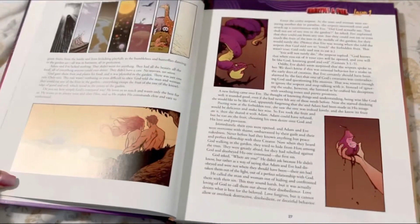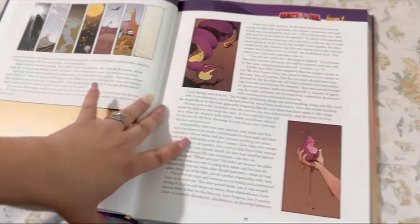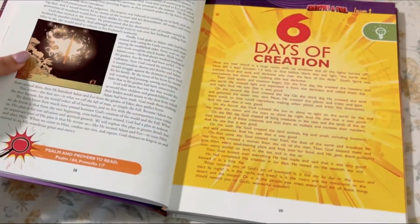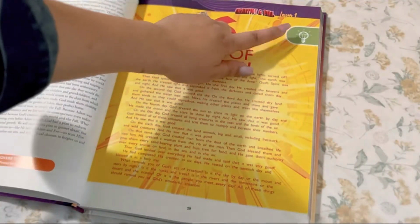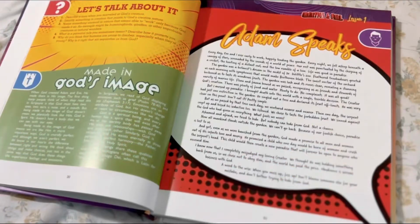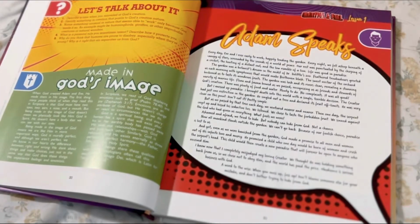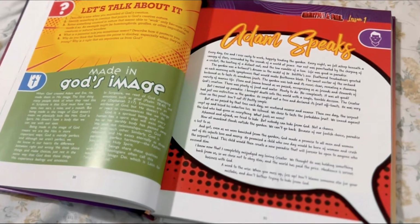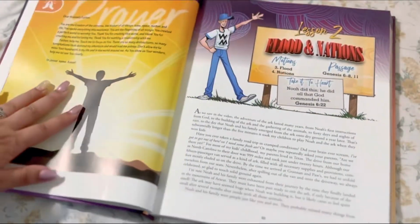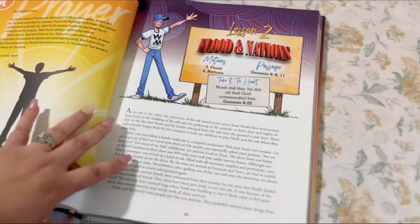I'm just going to give you a quick flip through. So obviously this is creation, Adam and Eve, the serpent, the fruit. And then if you see here, this is one of the graphics that was mentioned in the beginning. Then that will be the character sketch. It'll be about Adam, Mr. Adam. And then the prayer. And then we go into lesson 2.